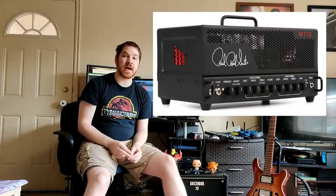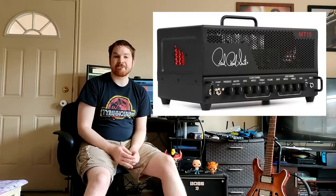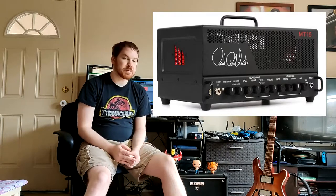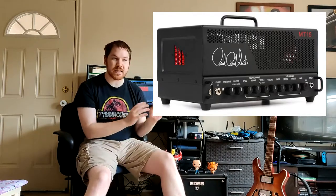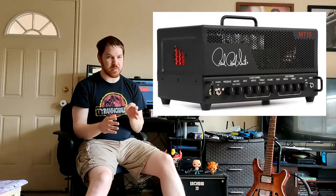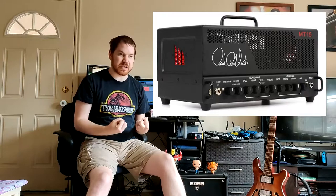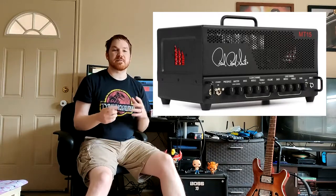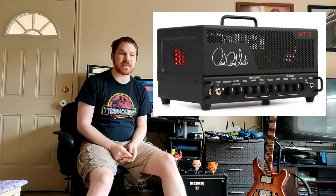At number two, we have, probably, this one is probably tied for first. I know I said that they aren't ranked, but I kind of put them ranked. But the number two and number one are basically tied for the amp I want the most. And this is the PRS Mark Tremonti signature amp, the MT15.